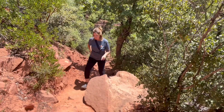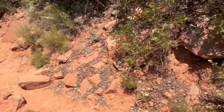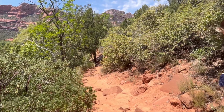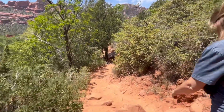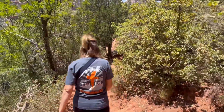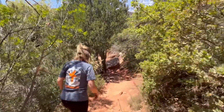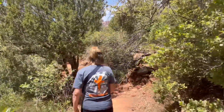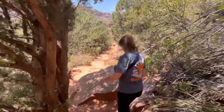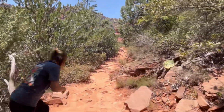Okay, so the hike gets a little tighter and a little more, I would say, moderate, just because you're going side to side with all the rocks. Is there a name for that? Tacking. In sailing, they say tacking. That's what I feel like I'm doing. Maybe I'll have some sailors out there give me some vocabulary for that.